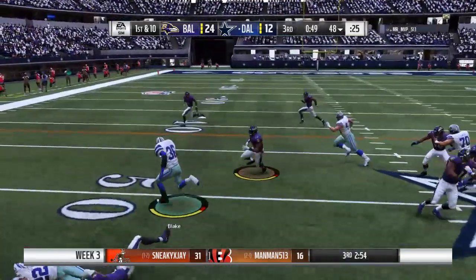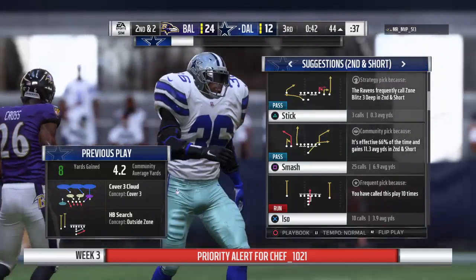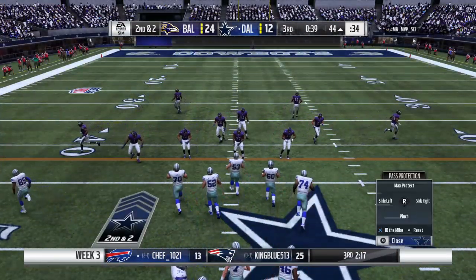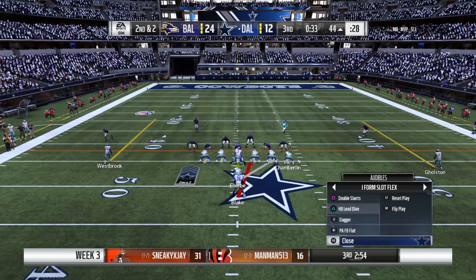And they'll run it here. And he's going to take this one down inside the 45. 8 yards on the pickup, and now they'll have some options on second and short. That's a strong pickup right there on first down, and as this drive goes on, we're seeing an offensive line and running game imposing its will.